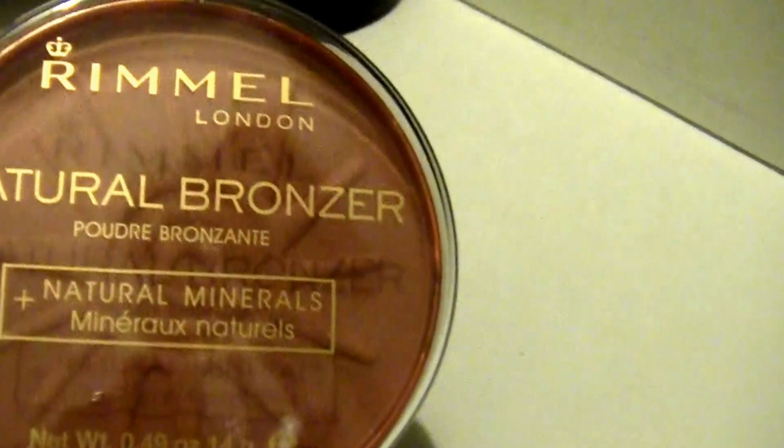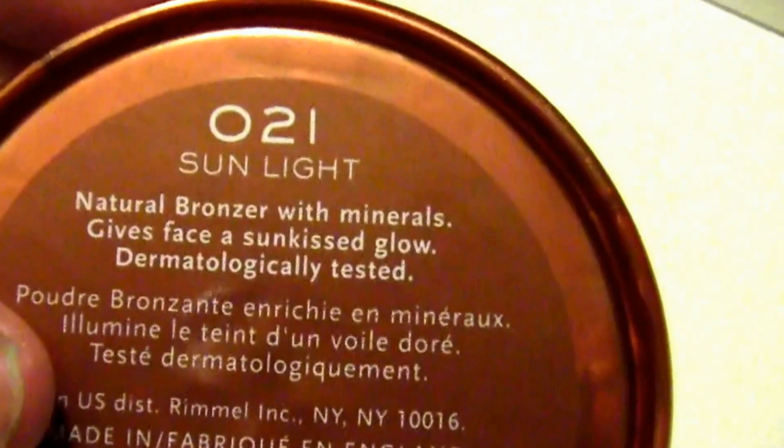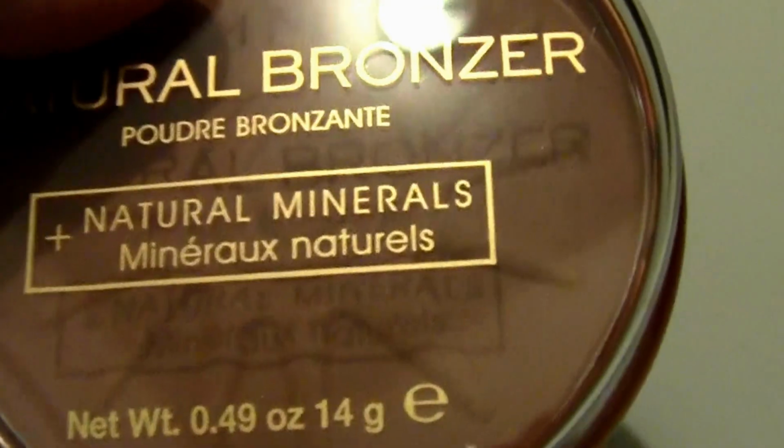My favorite drugstore bronzer, I have two favorites. One I just gave away in my giveaway video, which I will also link in the down bar. And that is the Rimmel Natural Bronzer. This one is just so smooth. I think because it's mineral, it's super smooth. This is in the color 21 Sunlight. And this one has very little shimmer. It's more like matte. Like, honestly, this is a little bit of a sheen, I guess.